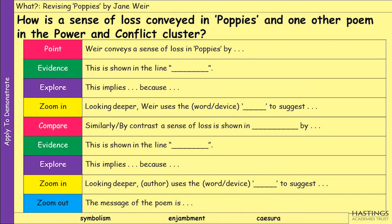Your question today is, how is the sense of loss conveyed in Poppies and one other poem in the Power and Conflict cluster? By now you should have revised Kamikaze, so that could be a good one for you to compare it to. This week you will also be revising Remains, so you can wait to answer this question once you have watched Miss Jewis's video.